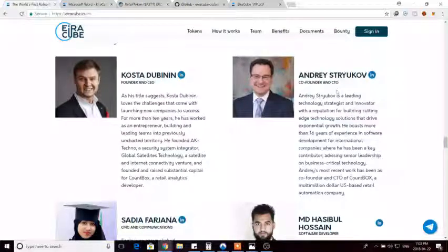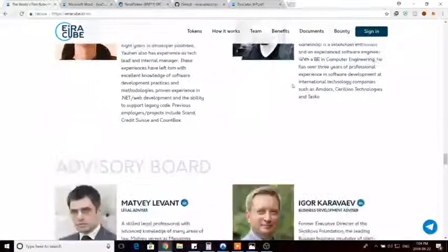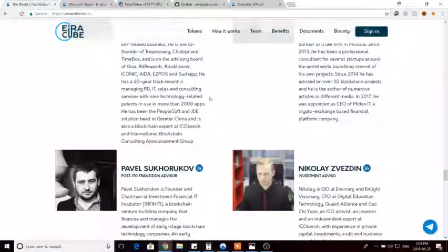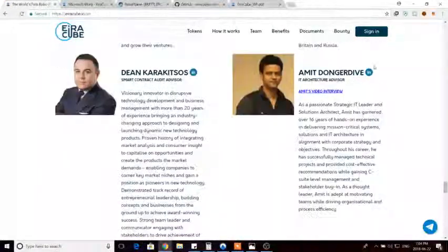Here's the rest of the team. Andrei Strukov is a leading technology strategist and innovator with a reputation for building cutting-edge technology solutions that drive exponential growth. So he's got lots of experience. We have lots of experience on this team. Senior back-end developer, senior blockchain developer, legal advisor, all kinds of great advisors here. You can check their LinkedIn; they've all got LinkedIn.